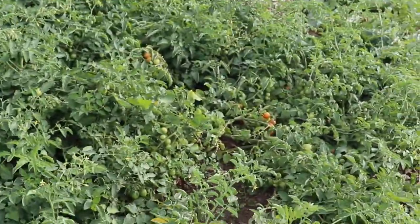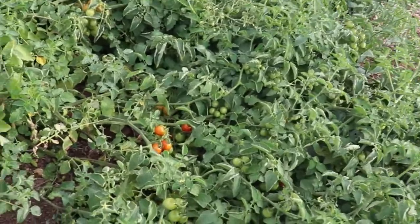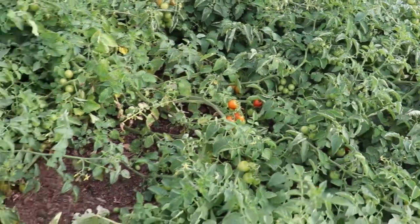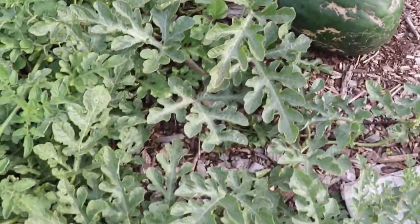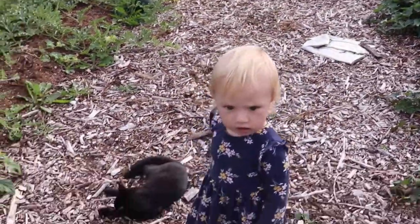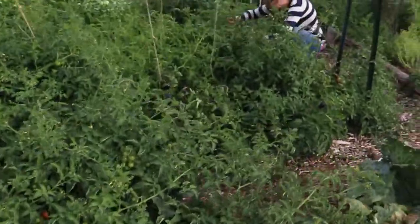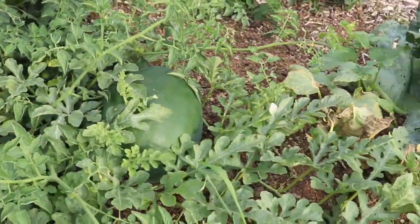So we got the tomatoes here. These are cherry tomatoes here. You can see a variety called bunch of grapes. Beautiful, bud. We have a watermelon vine right here. We have a rosy posy pudding and pie, also known as poo pie. She's so excited. She needs to pull stuff up. Another watermelon growing right there.